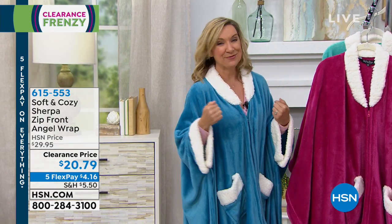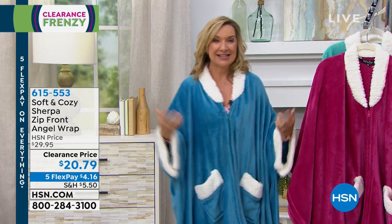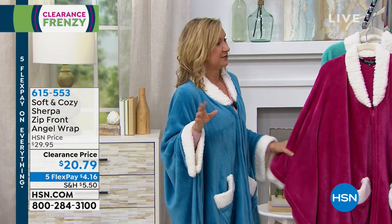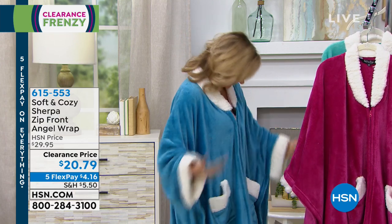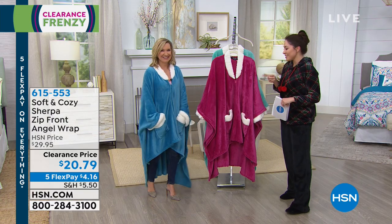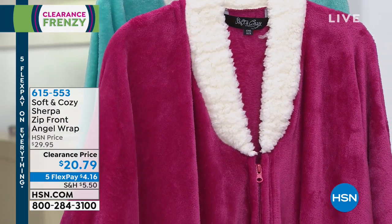One of our best-selling wearable items in soft and cozy is the angel wrap. It's like a blanket that you can wear. That's the way to describe it. And you don't even have to know a size. So whether it's for you or you're buying gifts ahead of time, this is one of our most popular. $20.79. Five flex payments of $4.16. Sorry. These are the colors. By the way, lowest price we've had this ever.